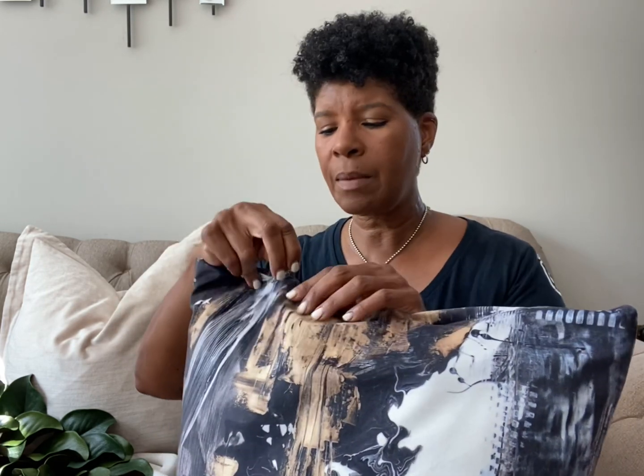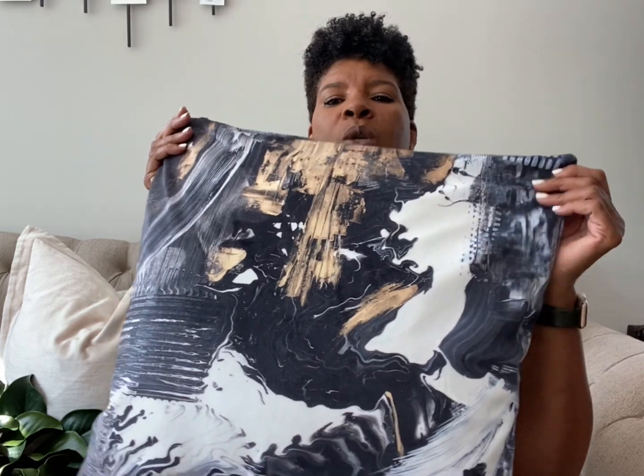Then, let's go on to the lighter stuff. So I purchased, and this is actually a pillow cover. Pillow covers are much cheaper. I got this off of Amazon. These are the colors that I'm going with for my living room. I'm going with a more modern look, so I thought that this was perfect.